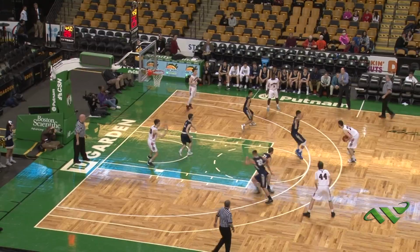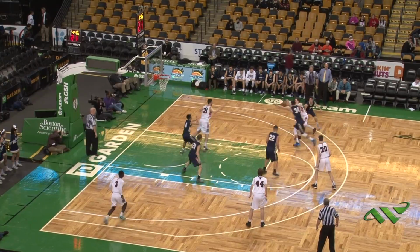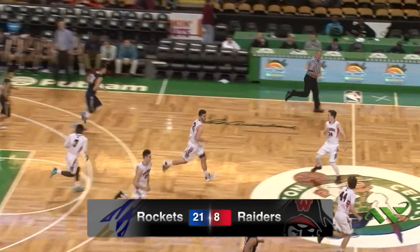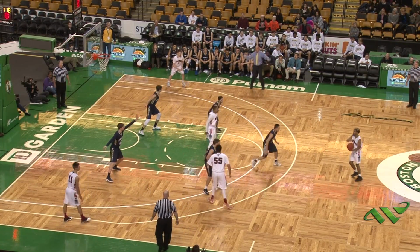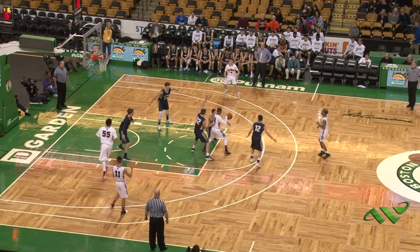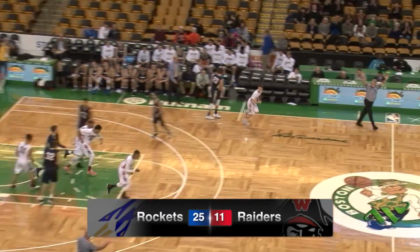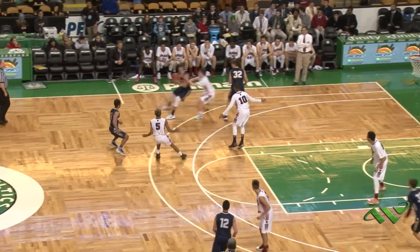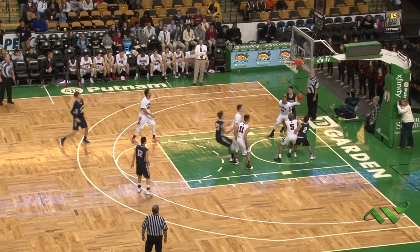Looking for any points offensively, Colin Blasco off the screen dishes it inside to Max Guifrey. Guifrey banks it in for 2 points that Wellesley definitely needed here, stopping an 11-0 Rockets run, but still down big. With everyone also getting a chance to play in this game, Andrew Walthall, fresh off the bench, finally pushes Wellesley into double digits here with this tray. But as halftime rolls around, it's all Rockets so far, leading 28-11.